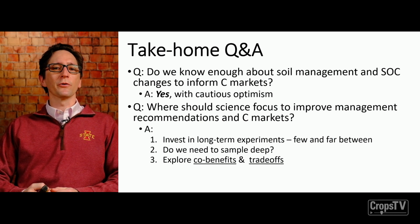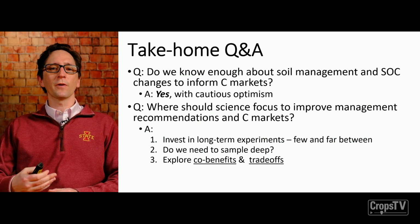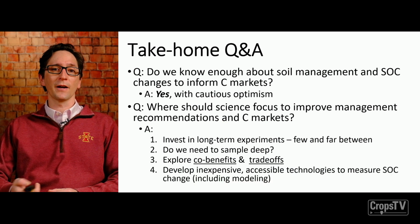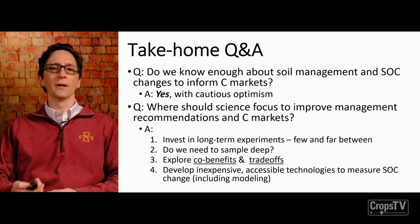Then we need to explore those co-benefits and trade-offs I mentioned, so the benefits that come along with increasing carbon, or the trade-offs with some management practices that actually might hinder some of those soil ecosystem services. Yield being one of those trade-offs actually for some of the management practices. And then 4, we need to develop inexpensive, accessible technologies to measure soil organic carbon change, and that includes modeling.